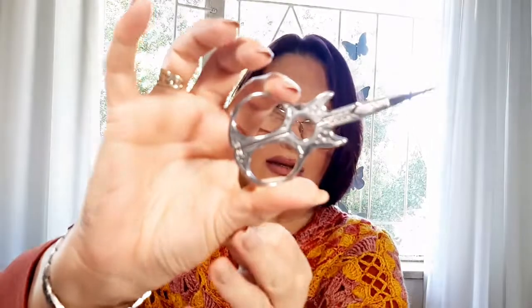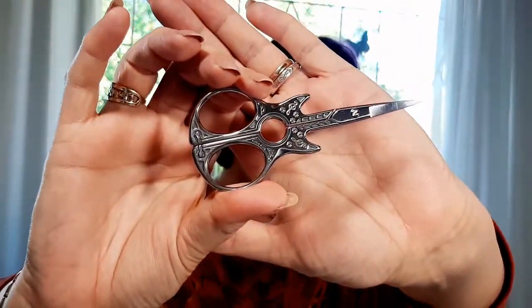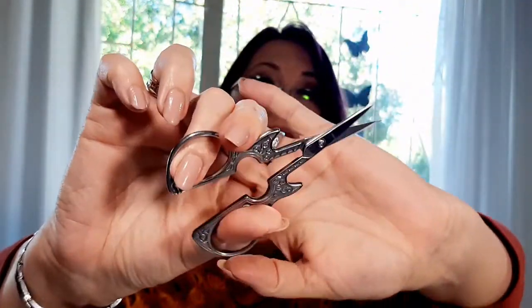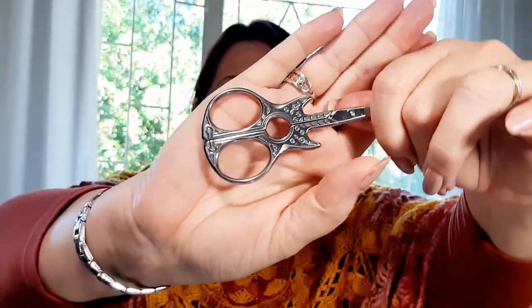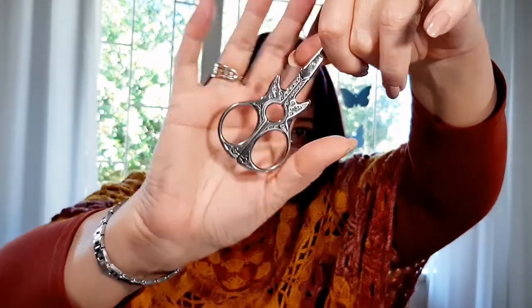Now, look at this. It has a little point on it. You can pull that point off, obviously. It's just to protect. Look at that. Can you see all the detail on that? But it is so pretty. Listen, personally, I didn't even see it's a guitar, hey? Jessica, my daughter, told me. I just saw a pair of scissors.